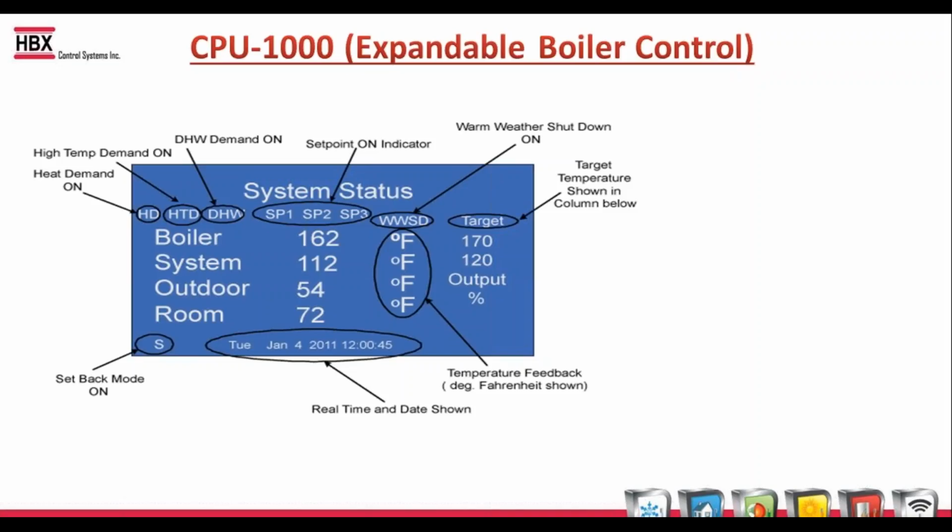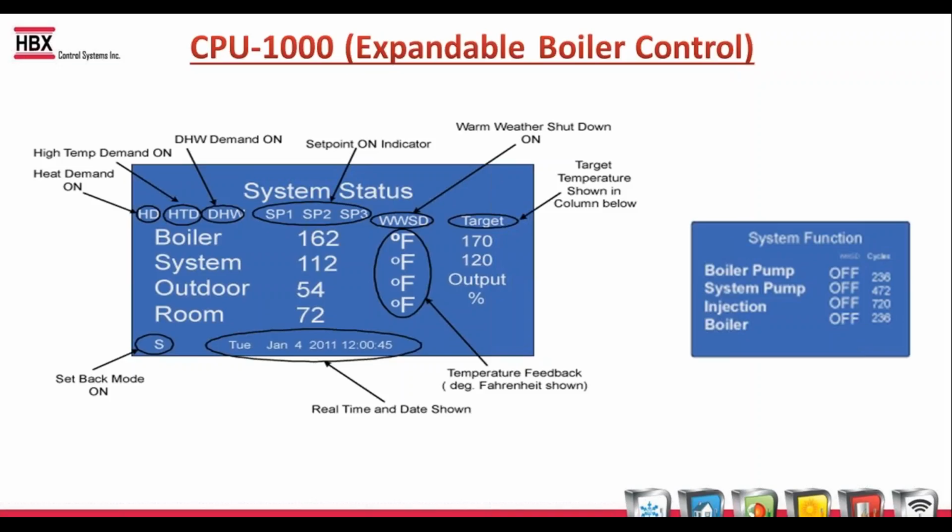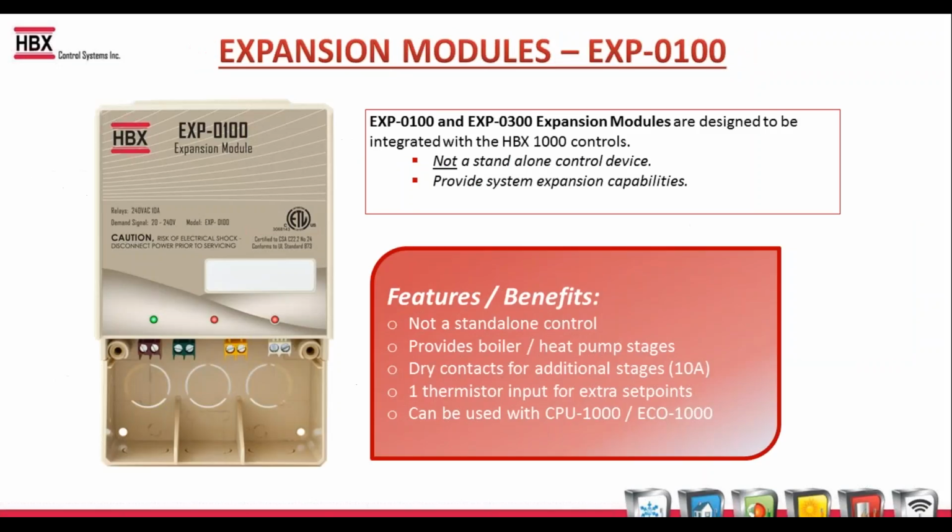date. With the 1000, there's a second screen to navigate, and this is your system function screen. So you can see what items are on and off along with the number of cycles that has just gone through. So this can help if you just installed the system and your boiler's reading 2,000 cycles after just a few days. That's indicating you're short cycling that boiler somehow. So the system function screen is just a quick check to make sure all is running fine within your system setup.